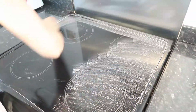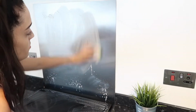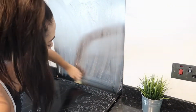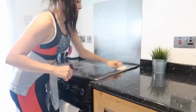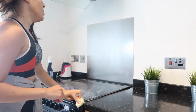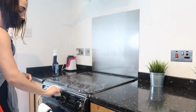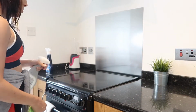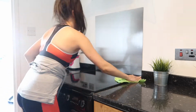So I'm going to go in with a J-cloth first, and then go in with a bit more of a hard sponge, so it gets rid of any excess grease, because you want it as shiny as possible and as clean as possible, because you don't want to be cooking in dirt. So this is probably one of the most important areas to clean in your kitchen, as well as your sink, and just really get involved and give it a good scrub. And to make it extra shiny, you go back in with the stainless steel at the end to give it that extra clean.